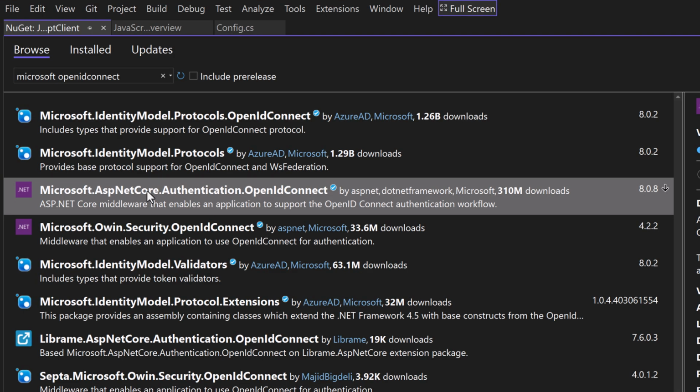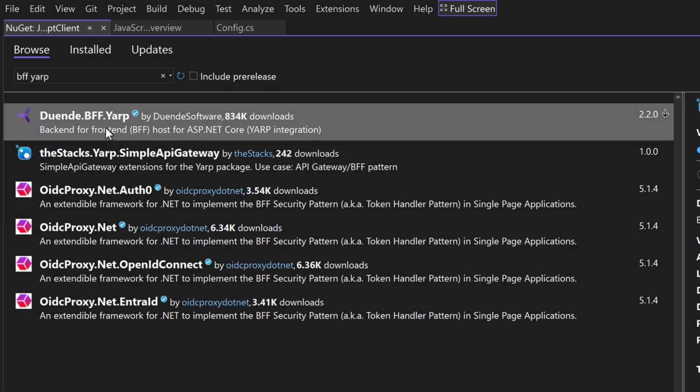Add a NuGet package with the OpenID Connect handler as well as Duende BFF YARP. This has a dependency on the core Duende BFF package, and it adds YARP support, which stands for yet another reverse proxy. Remember, we need the reverse proxy functionality to call the remote API.